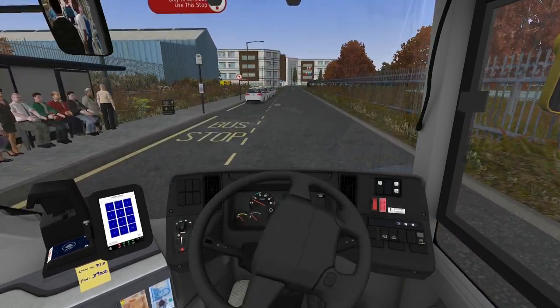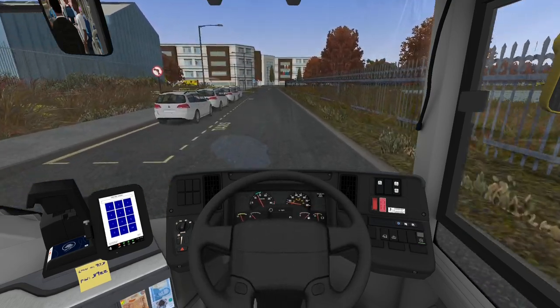Okay, only AI services use that stop. Okay, that's not for us. Our stop is obviously further down here.